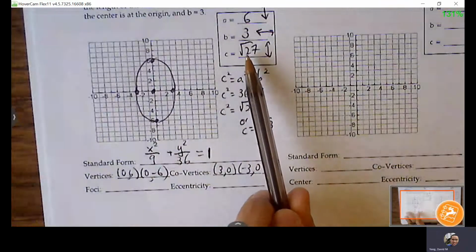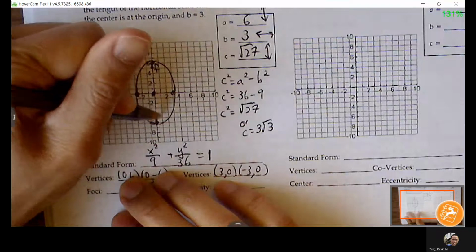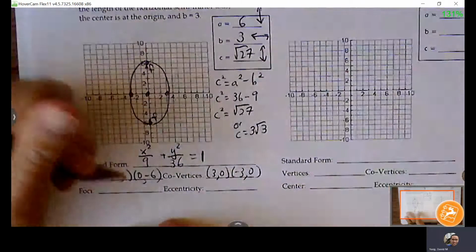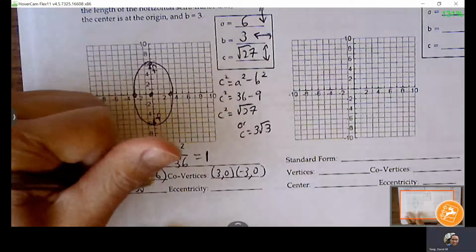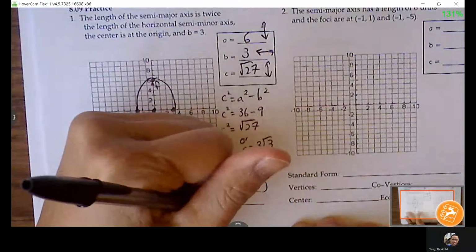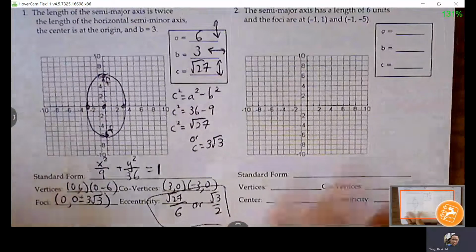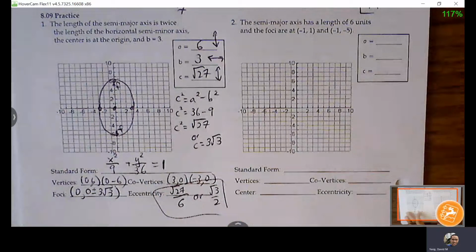Okay, so root 27 is a little bit more than 5. Okay, so we take the center and we make it move up or down by the y value, either root 27 or root 3. C over A. All right, let's try number 2.